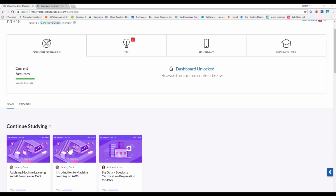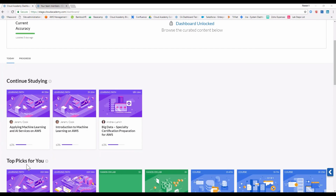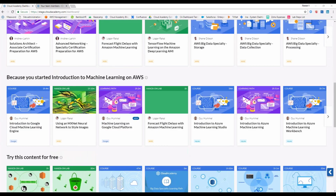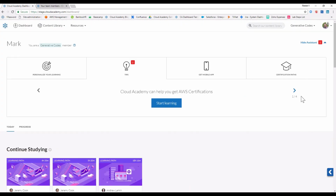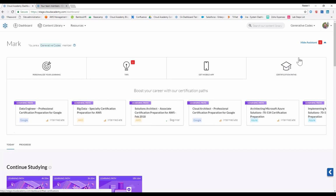You can see a couple of areas where you could continue studying, similar to a Netflix build. So you've got the stripes up here, some top picks because you started, some recommendations, and then some other content down here. There is something for most popular, and because it's a staging environment, it's not pulling in the new content. But when we make new content available over the course of a month or whatever it might be, that will pop down at the bottom as well. A couple of different things are interactive here, some tips that tell you how to download the mobile app. We'll talk more about that later. And then you can come and look at some certification paths as well.